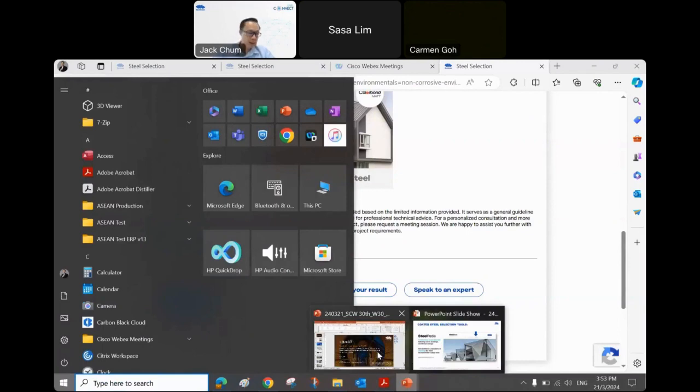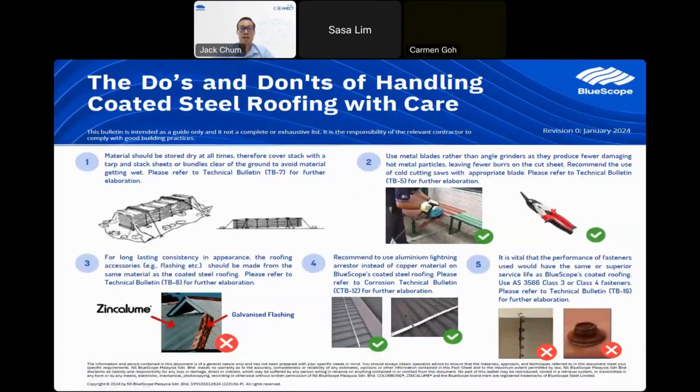Okay, last but not least is always the do's and don'ts. This one to me is very important. Why? Because you can select or choose a good steel, but what if the installer doesn't install it properly? Then things also can go south. So for us, we actually have a guide for you all to refer to.